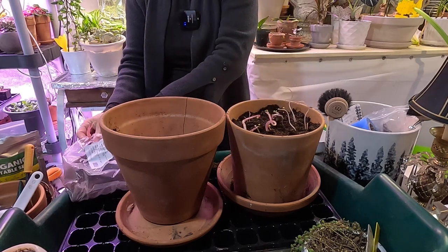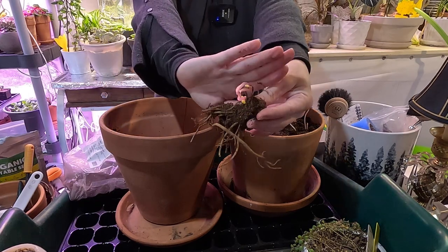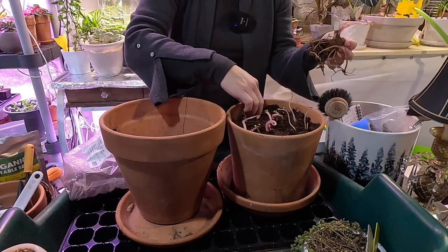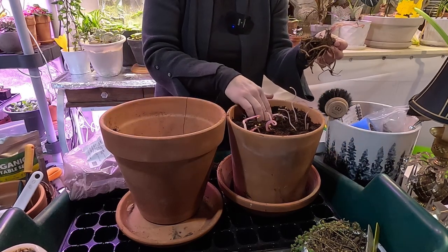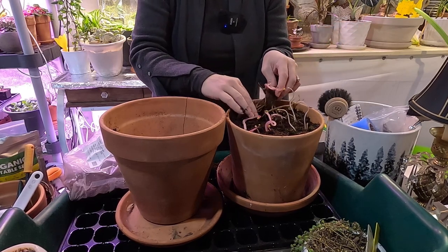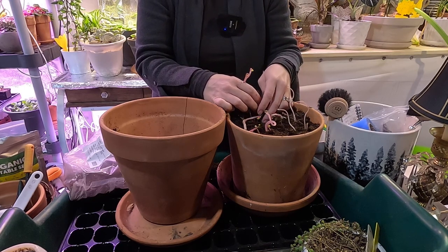You know what? I think they sent me six, you guys. Well, they didn't send them to me, but I bought six. So either one broke off or I got an extra one here. So we'll have to really make sure we make room for that. This one has excellent, excellent roots on it.